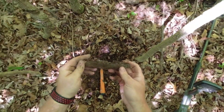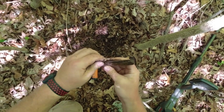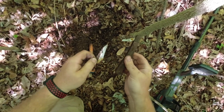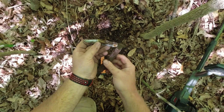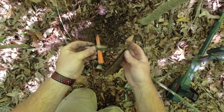And that's another pocket knife. Look at that. That's the second one of these I've found today. It's like both blades are broke. Well, there's the other part of it right there. Remington, I think. Not very old. All right.